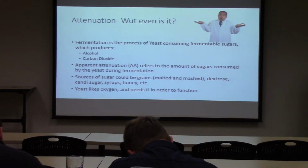So things like Belgian triple, starts with a very simple recipe of base malts, and then they add a bunch of sugar to it, and that's how you get to that 9-10% range on Belgian triple.